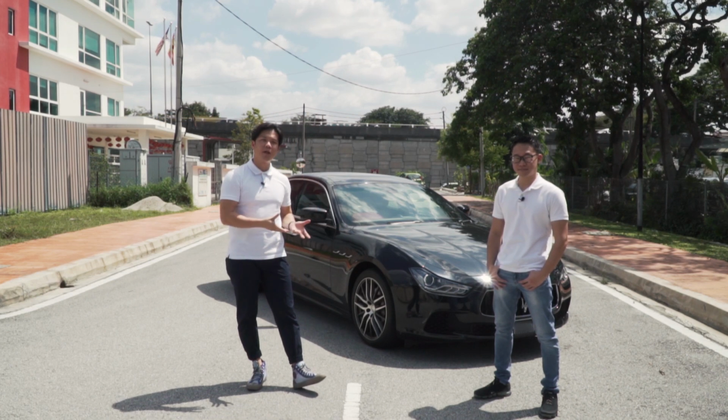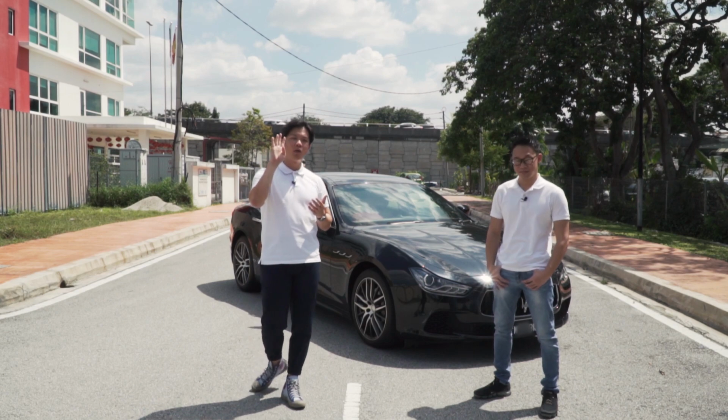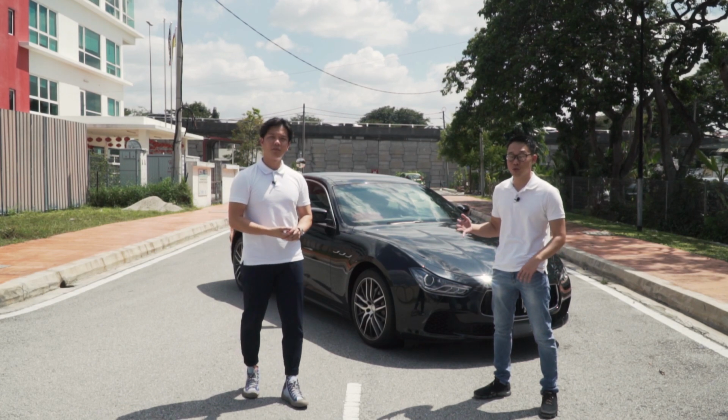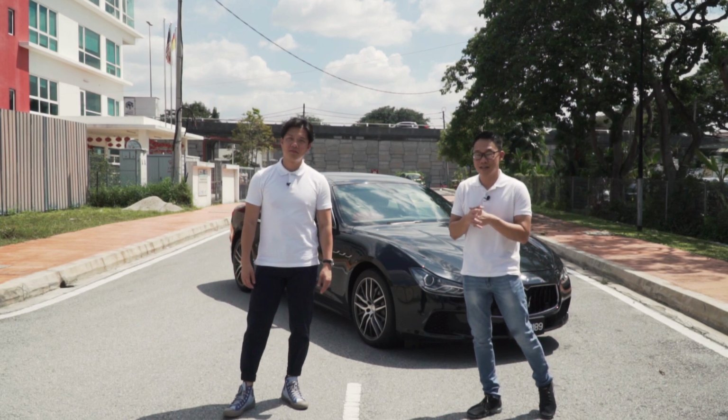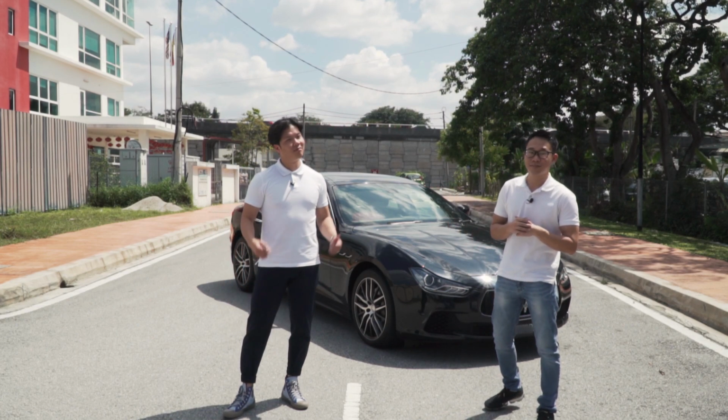Maserati being an Italian brand. Over here we have a 4-door sedan. So we have this car from Motor Confidence, and we're gonna use it to see how practical it is to be driven in town and the city of Kuala Lumpur. Let's go!